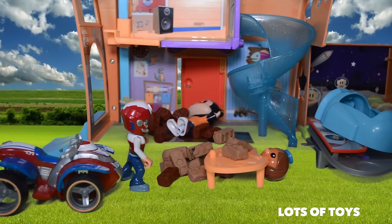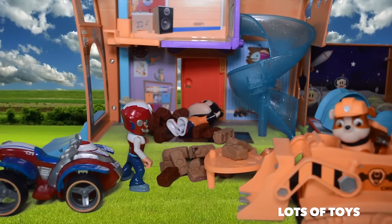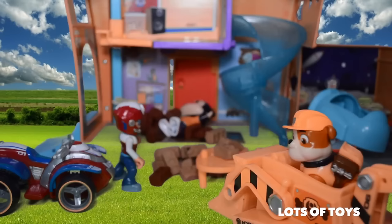Hey guys, are you okay? Don't worry, we'll bring help. Hang tight. We're fine, we just need help. Get us out of here quickly. Paw Patrol to the rescue. Rubble, use your excavator to help free Julius Jr. and the Octonauts. Rubble to the rescue.